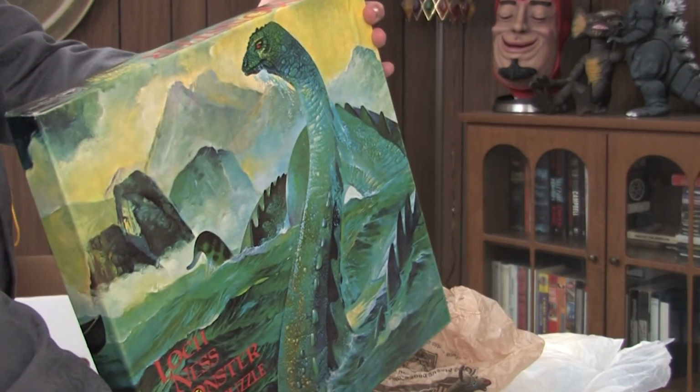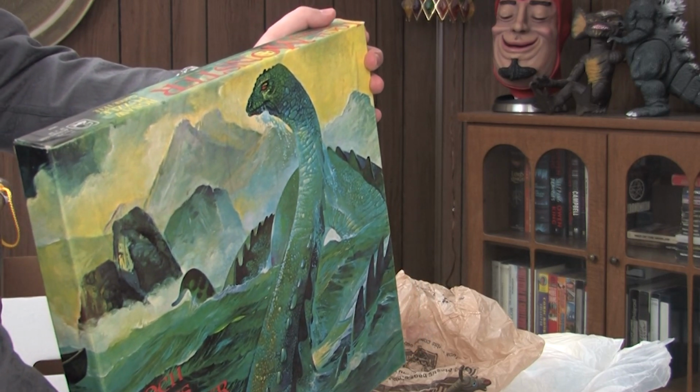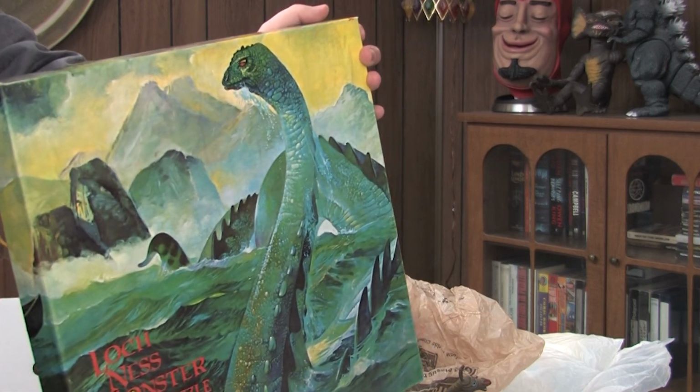This was made in 1976 by American Publishing Corporation in Massachusetts.